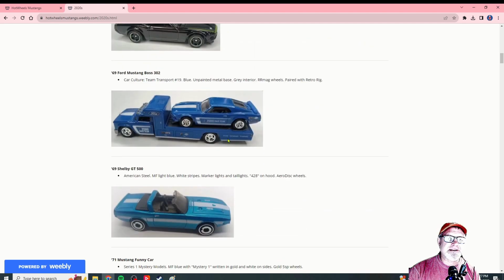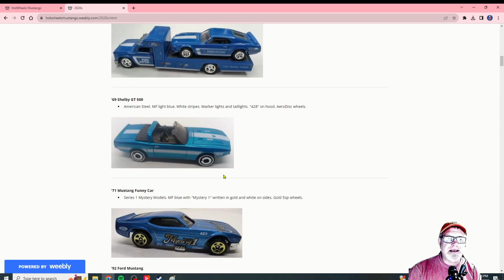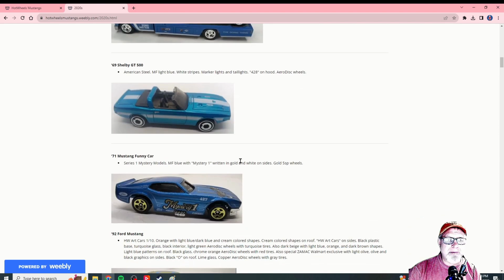The 69 Ford Mustang Boss 302. Look at this thing in the Car Culture Team Transport Series 19, number 19. There were a lot of transport cars that year. And anytime you can get 2 for 1, well, not really, you pay for it. But you've got this great Ford hauler with the Boss 302 on the back. Just absolutely matching paint. Absolutely gorgeous. Love it.